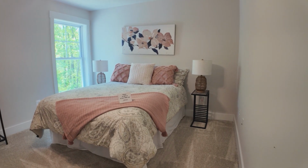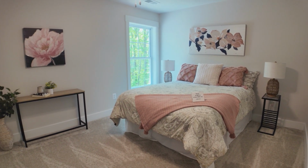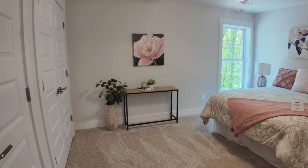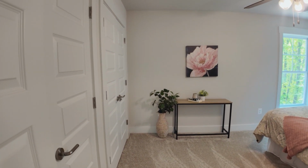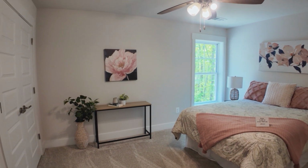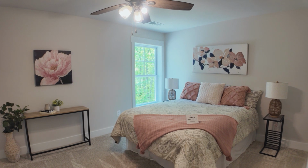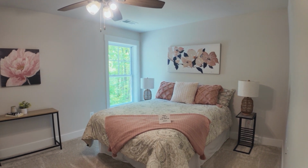So it's really nice, right? You got a nice big bright window. That is a queen size bed. And you actually have 2 closets, right? Some of these older homes that we'll tour don't have 2 closets, but also they just don't have enough space to essentially even use the closets. So that is the first bedroom.